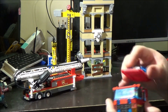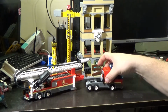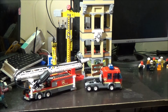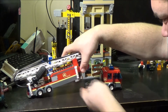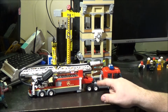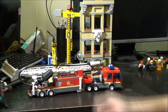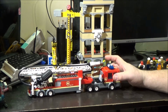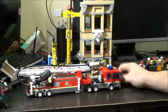It actually reminds me, and I don't think anyone will know what I'm talking about, but it reminds me of an old Dennis fire truck many years ago. In fact, my local fire department used to have one, and that was a ladder truck as well. Not an articulated one like this. It was a rigid body, but it had the turntable ladder on it as well. But yeah, the cab reminds me so much of that old Dennis.